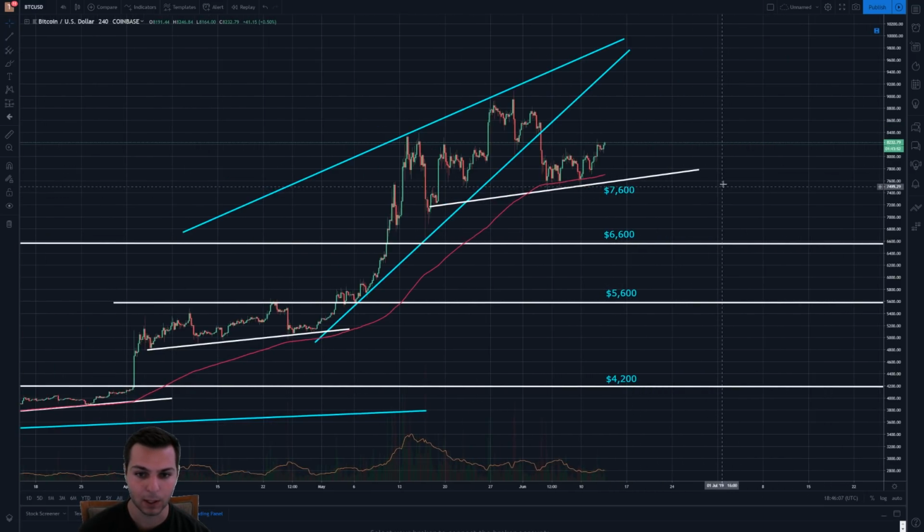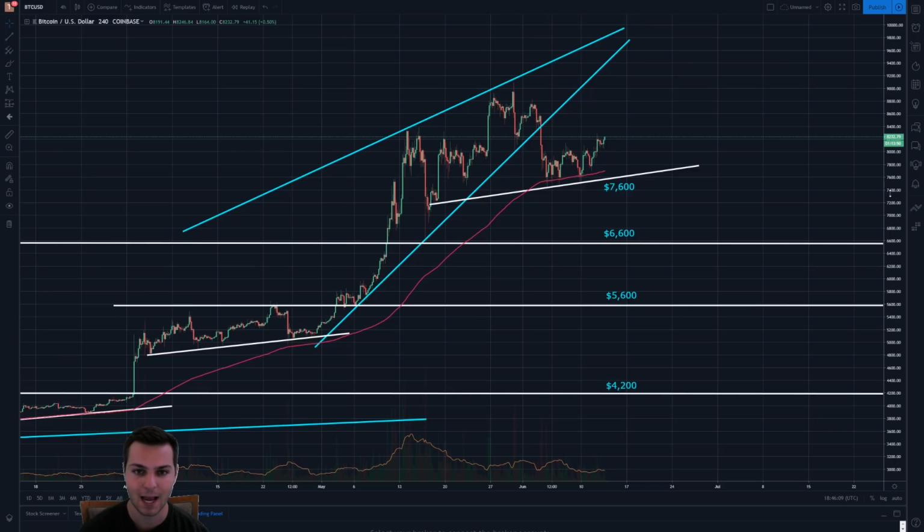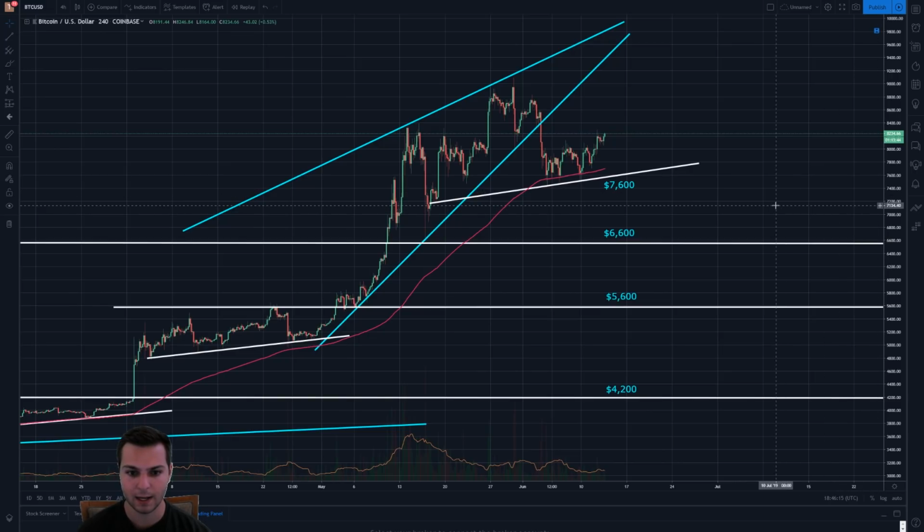So does this mean that Bitcoin is guaranteed to rally to the upside? The answer is no. Nothing's guaranteed, especially not in cryptocurrency. But this is something that definitely caught my eye and I wanted to bring to light, because this could very well be acting as a continuation pattern on Bitcoin.